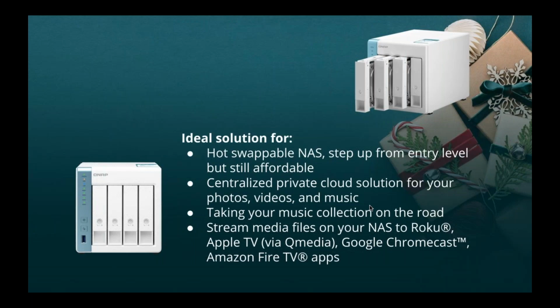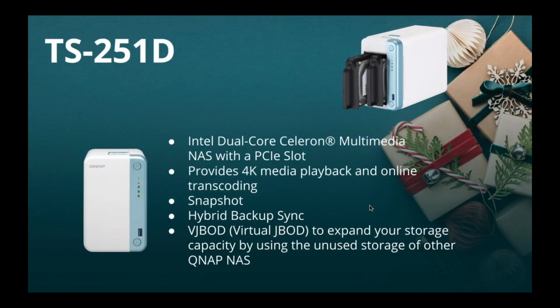And the last home series model we're talking about is the TS251D. It comes equipped with an Intel dual-core Celeron processor. So you got a little more horsepower under the hood. And also PCIe expandability. It has a PCIe slot. Provides 4K media playback and online transcoding. It's great if you want to use it as a multimedia server.